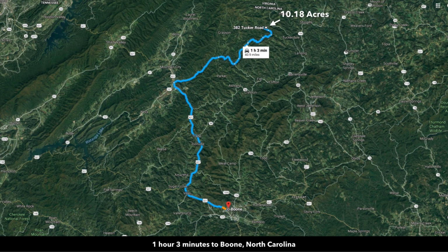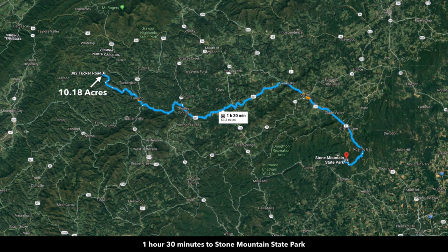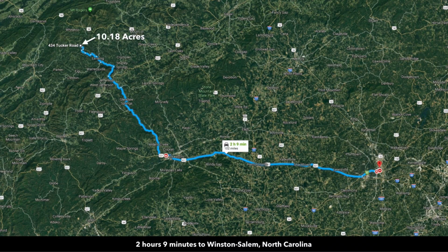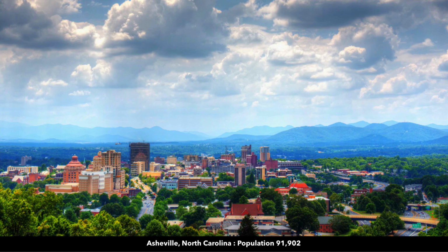Just over an hour from Boone, North Carolina, which is a popular destination for winter sports including skiing, snowboarding, and tubing. About an hour and a half from the Roan Mountain State Park, and also about an hour and a half from the Stone Mountain State Park. About 2 hours and 10 minutes to Winston-Salem, North Carolina, which has a population of about 250,000, and about 2.5 hours from Asheville, North Carolina, which has a population around 90,000.